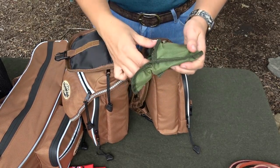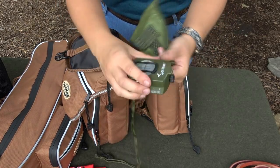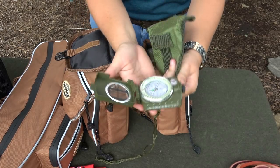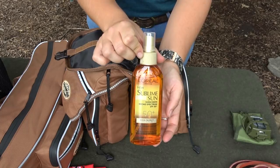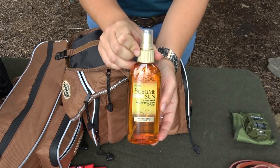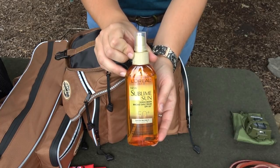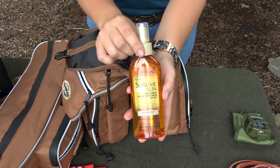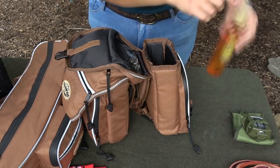Obviously, one thing that you would really need to have is a compass, and for obvious reasons, just to find the directions. Next, sunscreen. You never know how long you're going to be out in the sun or how much shade you're actually going to have. And on top of the fact that some horses have sensitive skin and it's a pink color, they can also get sunburned. So this is good for both you and your horse.